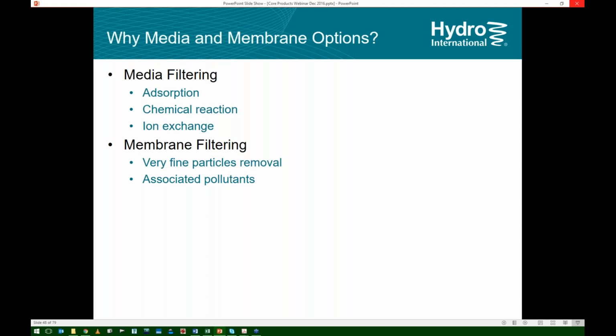And when you look at a membrane filter, membranes allow you to filter down to a very, very small particle size and remove associated pollutants. So when you're looking at very, very fine particles, the membrane filters often work a little better because you control the micron size of the filter, and you need to get maximum surface area to allow it to work properly. So that's where the membrane and the ribbons come in.